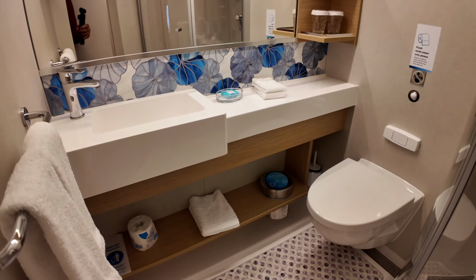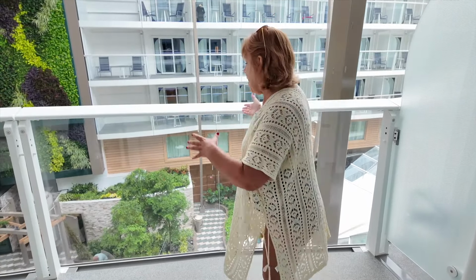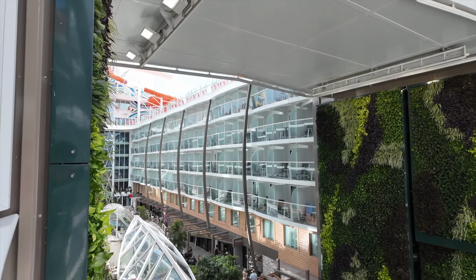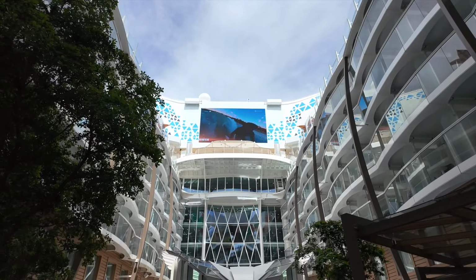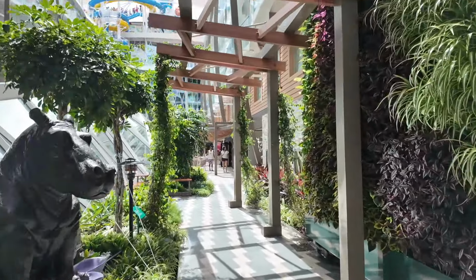For this voyage, we chose a Central Park view balcony room, and honestly, it was not our favorite. Although it was great to have some natural light, we actually prefer the ocean view balcony because it has a little bit more privacy than the Central Park view balcony. But the Central Park view balcony room is a great option if you want a balcony and you want to pay a little bit less money than an ocean view.